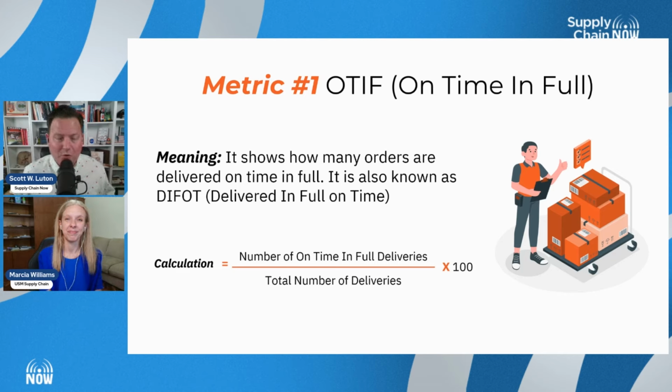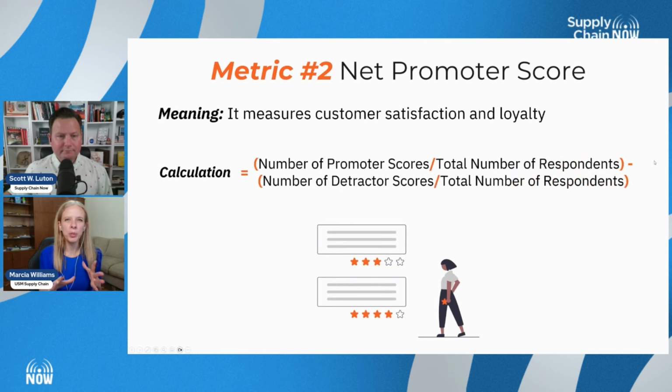All right. So, folks, the first one, on time in full, OTIF, you may hear folks say from time to time. Where are we going with number 2, Marcia? Number 2 is another great metric, because with OTIF, yes, we know if we are meeting the customer requirement, but we are not sure about their satisfaction, if they loved the experience. So that's why we need another metric. And the metric here is Net Promoter Score. The calculation is the number of promoter scores divided by the total number of respondents, minus the number of detractor scores divided again by the total number of respondents.